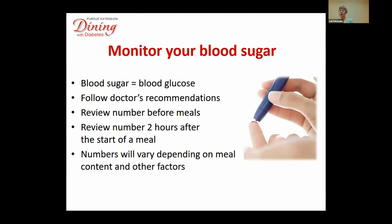Okay, so monitoring your blood glucose levels. Remember, that's the same as blood sugar. So what should it be? Fasting should be under 100, okay? So anytime you go and you're getting fasting blood work done, it should be less than 100. Pre-diabetes would be where the reading is 100 to 125. And then full-blown diabetes would be 126 and above. Okay, and these are recommended numbers per the American Diabetes Association.